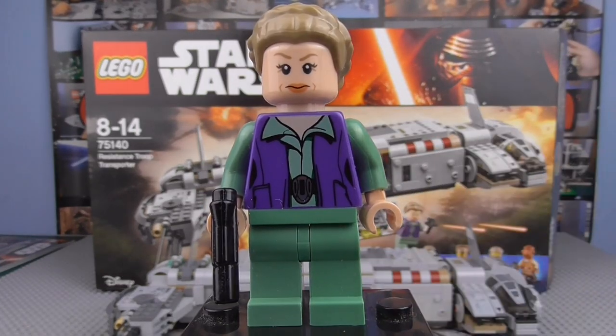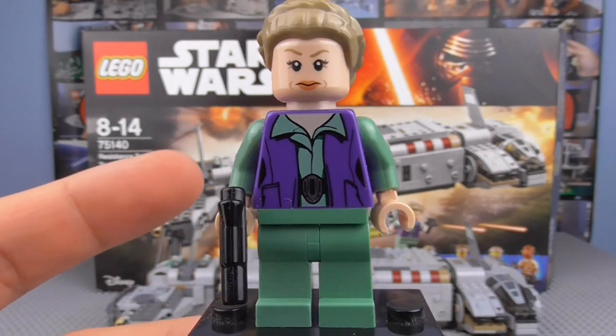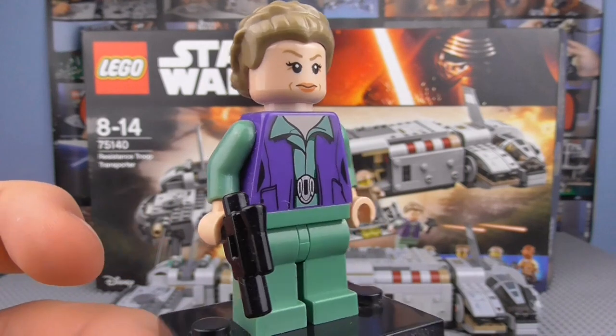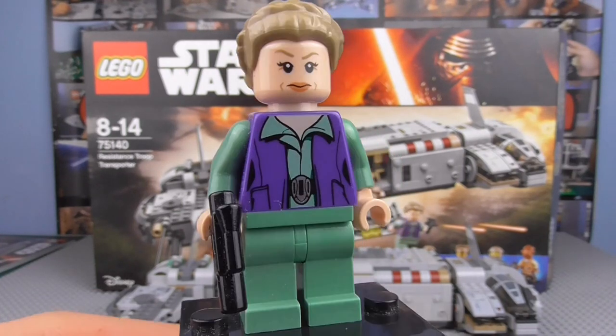But yeah, so she's a pretty cool minifigure. Even though you would think she may be kind of popular, and might go up in price, I don't think we're going to see her in many other sets. In all honesty, I actually don't think she will. I don't think this minifigure will be that much wanted. Yeah, it's cool to get a new version, but let's be completely honest, she didn't play a massively major role in it. I mean, she did.